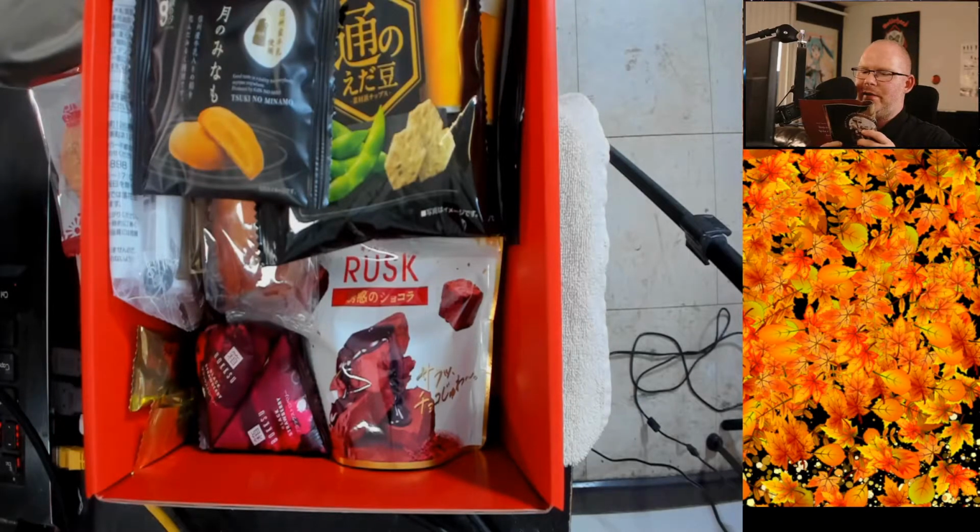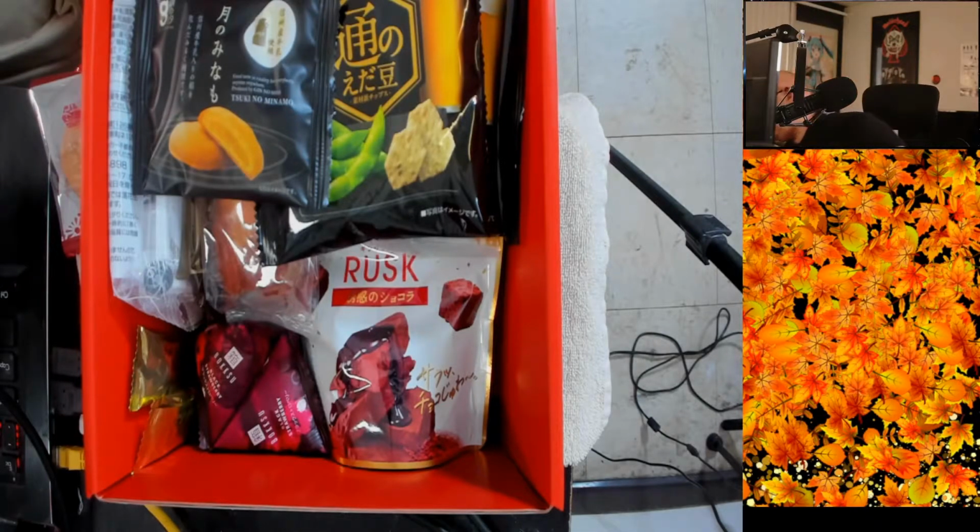This is the sweet potato galette. Crafted to look like a slice of sweet potato, this cute cookie packs a punch with its rich, buttery flavor. Pair it with coffee for a comforting breakfast to be enjoyed while you admire fall foliage.